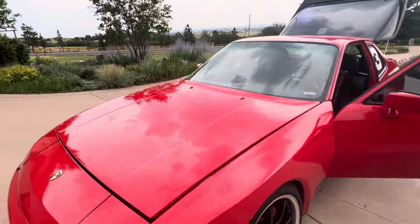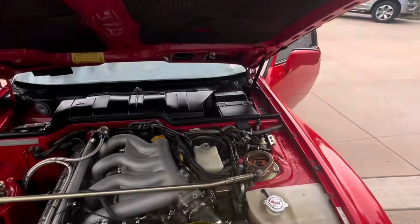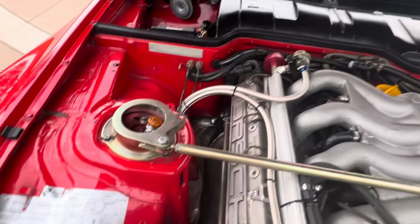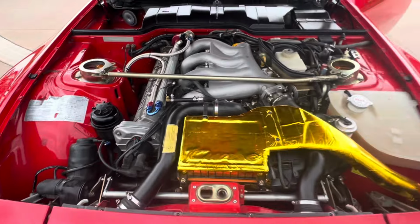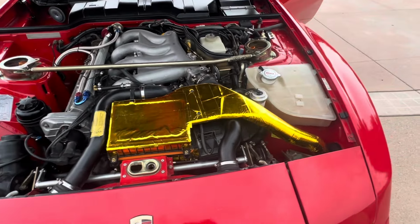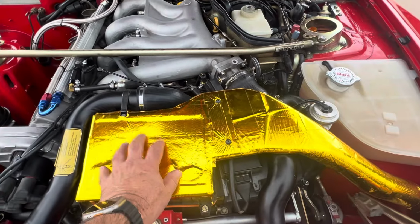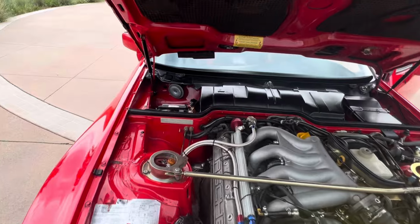Let me show you under the hood. Here's our Lindsey fuel rail, Moton dampers. I think this is a Weltmeister strut brace. Still factory intake. This is just for heat insulation. Braille battery.